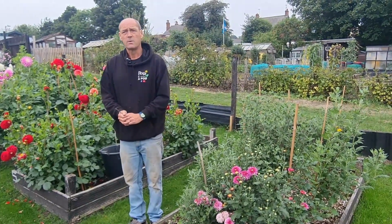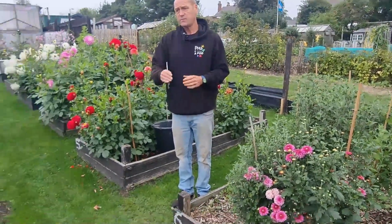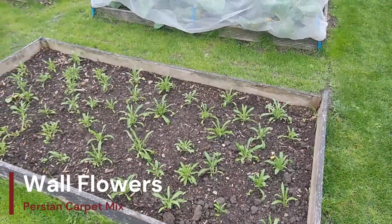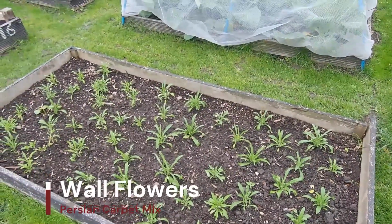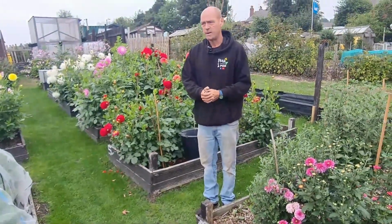Right, what can we do now then to be extending the season? Well, the bed straight in front of you, Dan, they've got planted out this week. So they were grown from seed, so we've got some wallflowers. They'll flower from early spring up until about May time. But one of the main things we can do at this time of year is propagation. Propagation, basically sowing seeds and taking cuttings. It's a prime time for it.